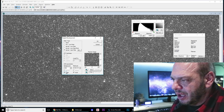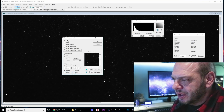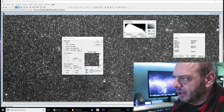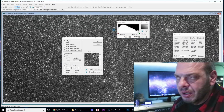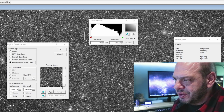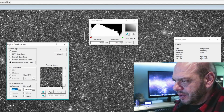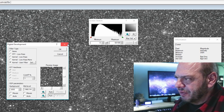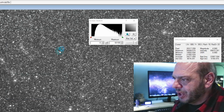I'm just going to select auto, and then I basically back off until I see a little bit of room here on the left side of the histogram. So 1200 is too high. Let's back that down to 1000. And that gives me enough space, maybe a little higher. But anyways, I'm okay with this.